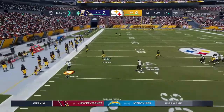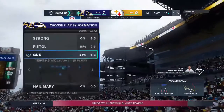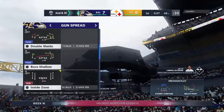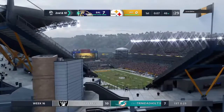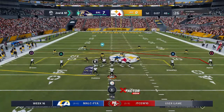Being chased out left. And he'll toss this one incomplete. Seeing no options, he throws it away. And incomplete. It leads to 2nd and 10.